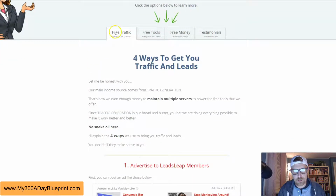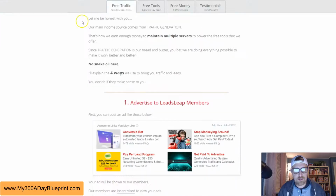And the first one is free traffic. All right, so this is 4 ways to get traffic and leads. It says, let me be honest with you. Our main income source comes from traffic generation. That's how we earn enough money to maintain multiple servers to power the free tools that we offer. Since traffic generation is our bread and butter, you bet we are doing everything possible to make it work better and better. No snake oil here. I'll explain the 4 ways we use to bring you traffic and leads. You decide if they make sense to you.